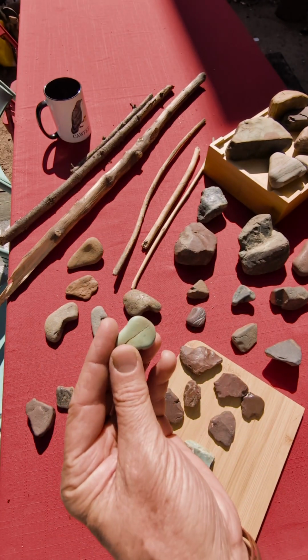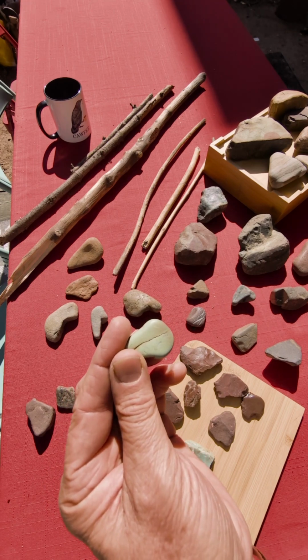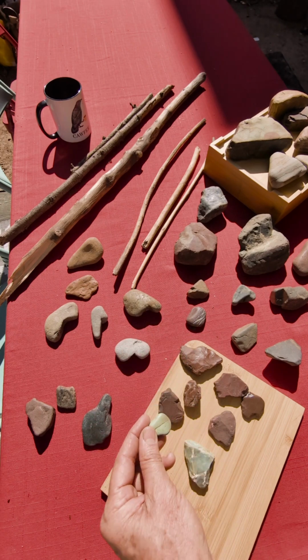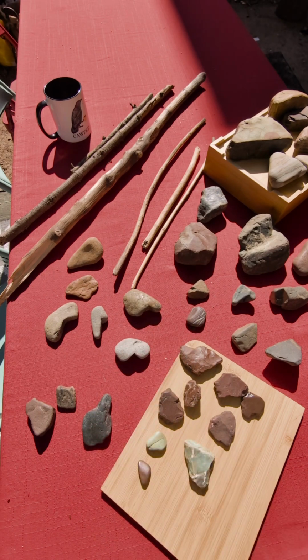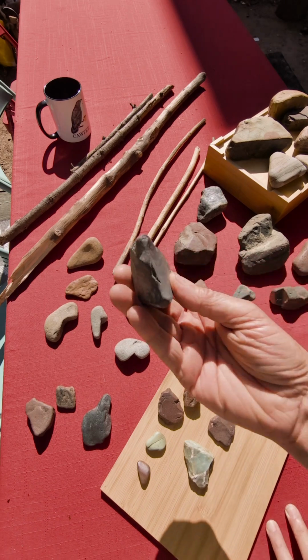I found this on a flat part of land near where the river meets the ocean. And it seemed to me that there was a campsite there where native peoples had lived.